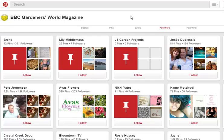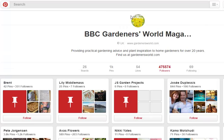Then every time you put a pin on there and you're active on Pinterest and you pin your stuff, you'll start seeing a lot of traffic, free traffic coming into your website. People start resharing and repinning your stuff. You'll also start seeing your website ranking better in the search engines. All right. And when it comes to pins, it's all about the image.